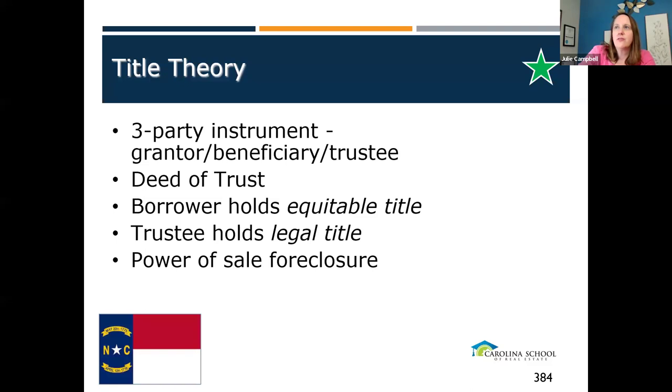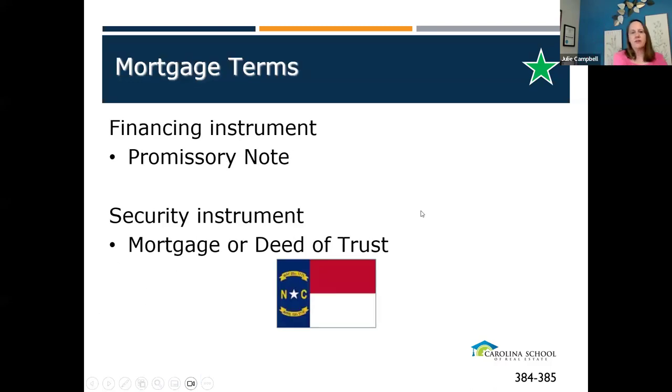So lien theory versus title theory. A couple more terms here. There's two different instruments between the lender and the borrower. The first instrument is the financing instrument, also known as the promissory note. The other one is the security instrument that pledges a security. So mortgage in other states, deed of trust in North Carolina.